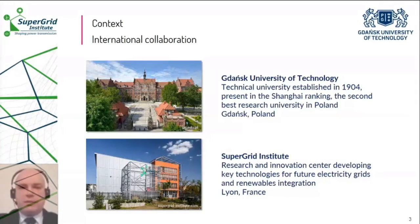This doctoral dissertation is a result of an international collaboration between Gdańsk University of Technology and Supergrid Institute. Gdańsk University of Technology was established in 1904. It is present in the Shanghai ranking, and it is the second best research university in Poland. Supergrid Institute is a research and innovation center developing key technologies for future electricity grids and renewables integration.